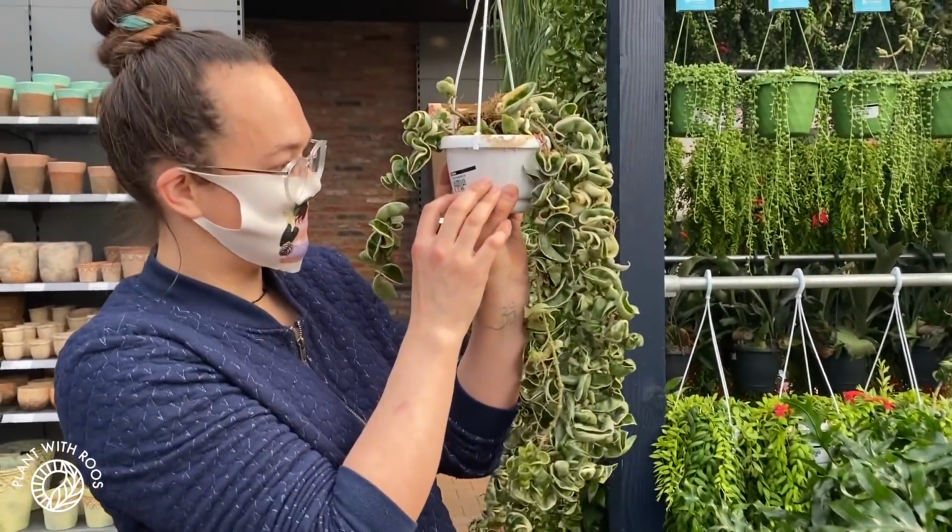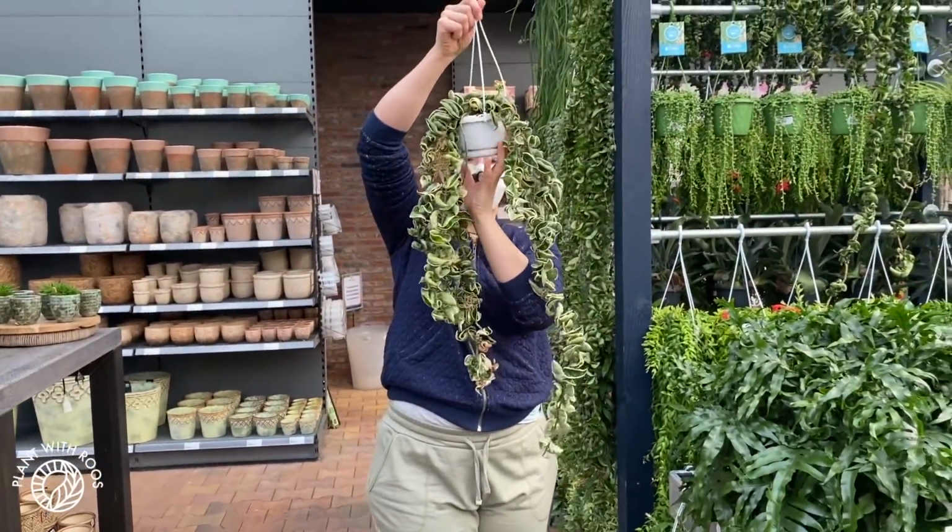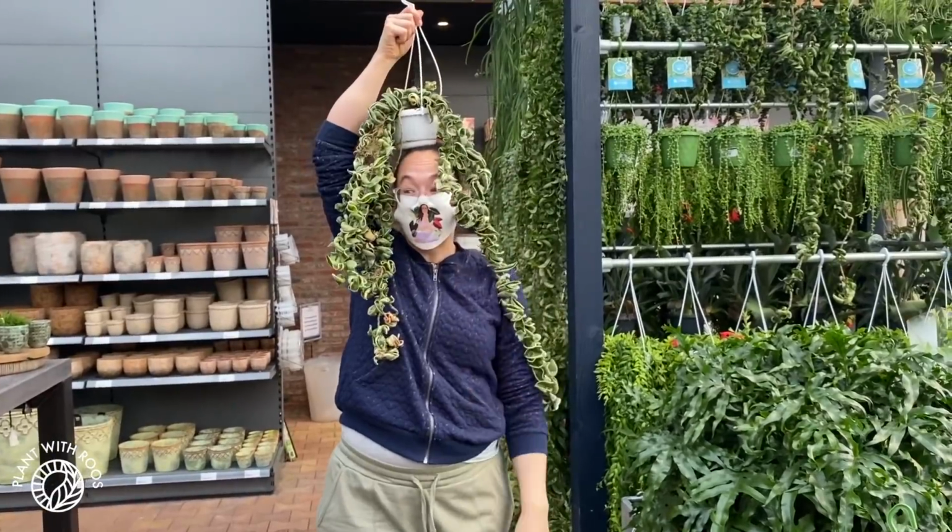Hoya compacta XXL, 13 euros. Isn't that cool? This might have to be the thumbnail.